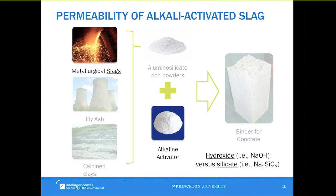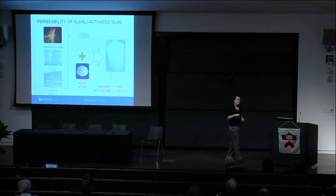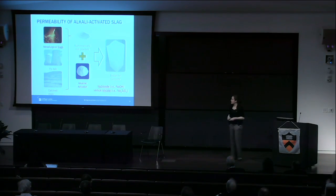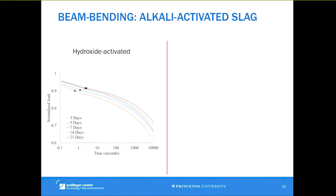Now, we're firstly going to look at a type of alkali-activated concrete that's made using blast furnace slag, so a waste material. And we've activated it using two types of activators. There's a sodium hydroxide and a sodium silicate. And we want to see if the type of activator has an impact on the pore size and therefore the relaxation time. So here's some experimental data.